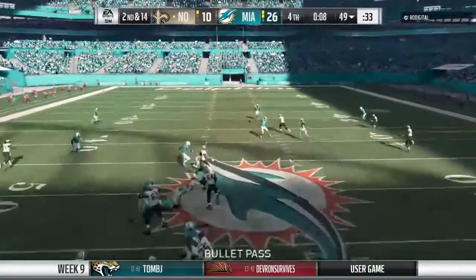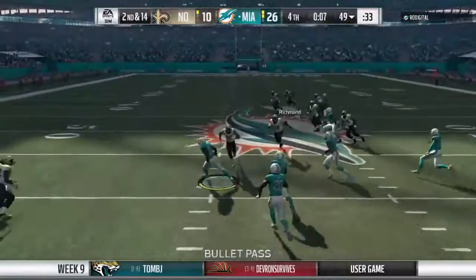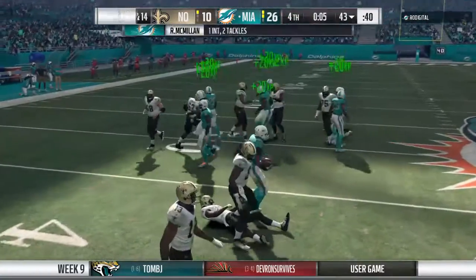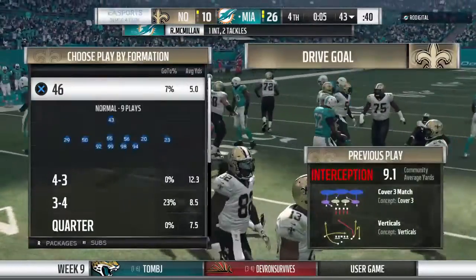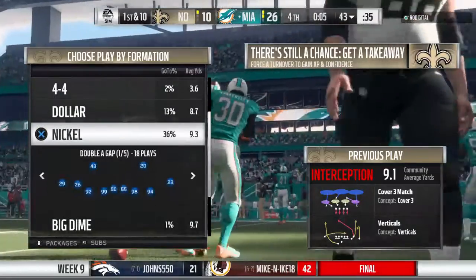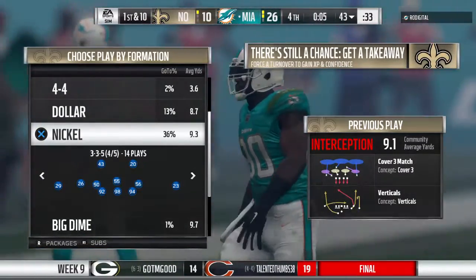They'll set up a throw. And this is intercepted, and that should do it. Picked up by the linebacker, Raekwon McMillan. And the possession is theirs at their own 43-yard line. That's now his 2nd interception in as many weeks from his linebacker position.